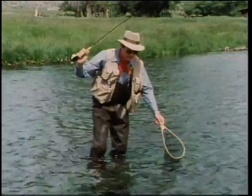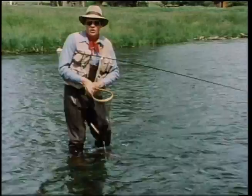Fly fishing is an exciting and productive way to take trout. And it's a lifetime sport in which you can become totally involved. All you need to get started is a rod and reel, a line, a leader, and some flies.